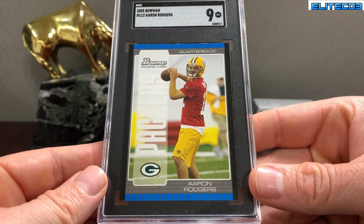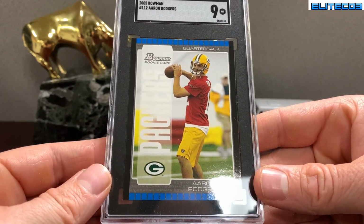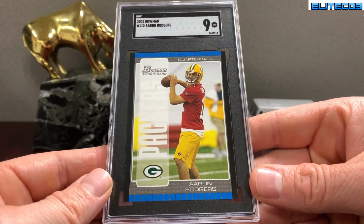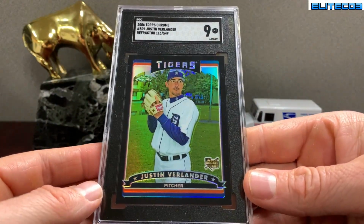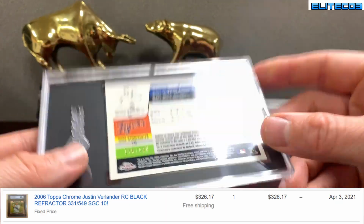There's the Rogers Bowman. It's got a little bit of white showing. It's centered pretty well, so it looks like a decent 9 example. So that's just the flagship Bowman. This is an interesting one. Verlander Black Refractor from 2016 Topps Chrome. It is numbered on the back to 549.